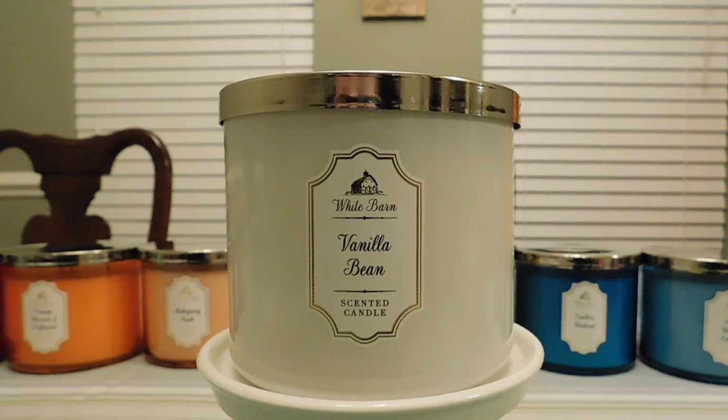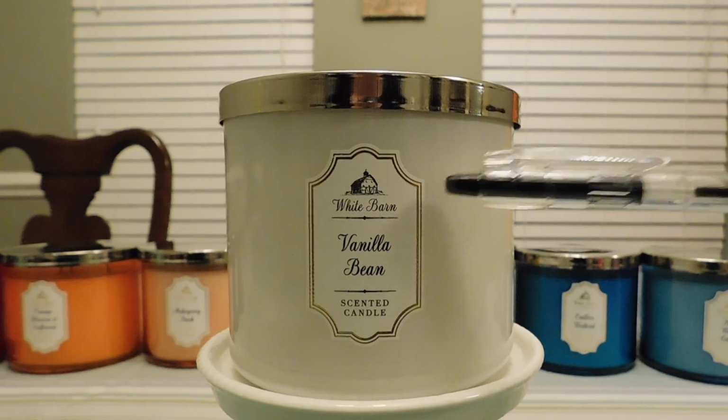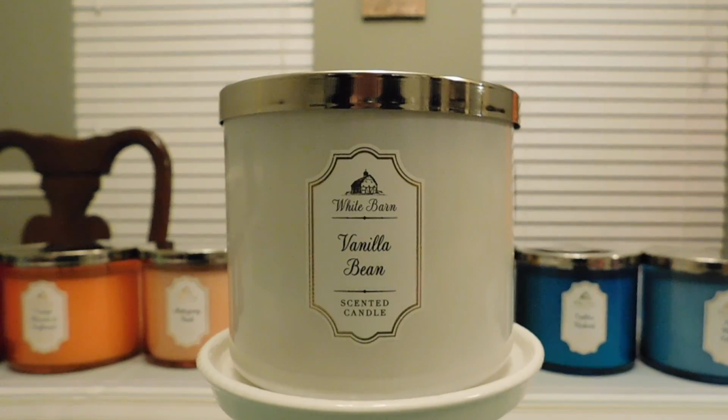The new thing, if you'll notice, is that they have changed the labels of the White Barn Core collection to these skinny labels. In the past, they were larger, wider labels. And I kind of like this. At first, when I saw these online, I wasn't sure about it. I thought the label's too small. But now seeing them in person, maybe I've gotten used to it. So I do feel like I like it. It has a little bit more of a streamlined look. You see the color of the jar more from the front, which I do like.